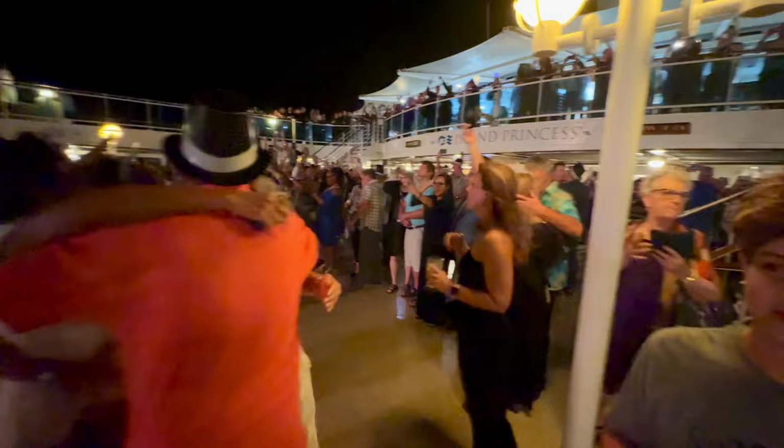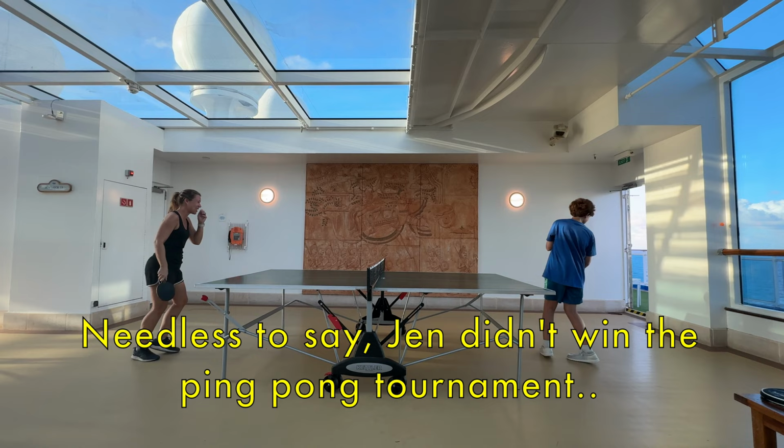Here's Jen putting on a ping pong serving clinic. Oh, Jesus.